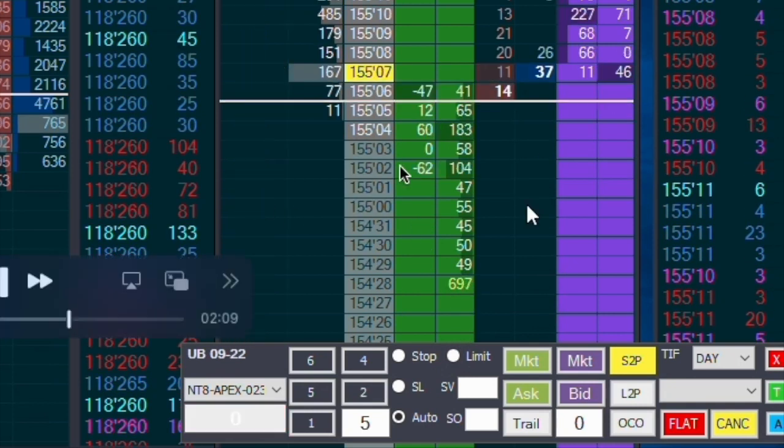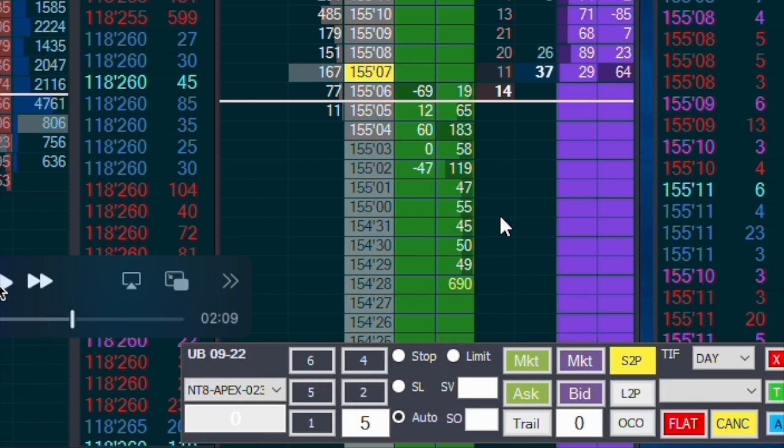And things are looking good, and there you go. It was as quick as that. So that one played out pretty much how I wanted. So I have it paused again.